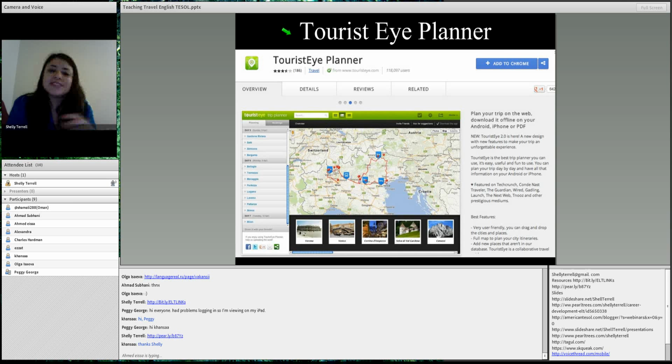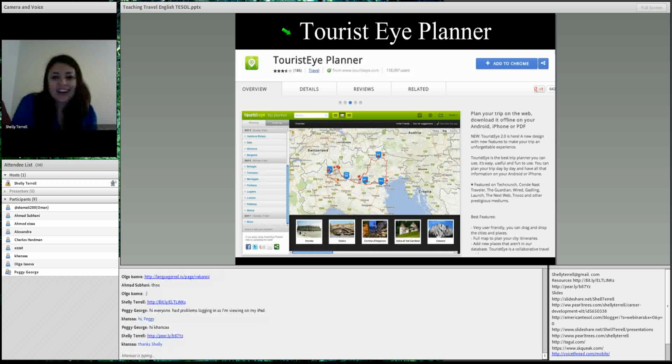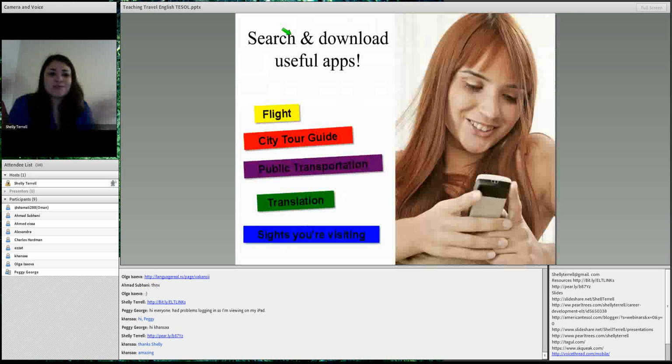You can pretty much bookmark different things that you see online. So if you see a map or anything online and you think, oh, I want to put this in my Tourist iPlanner, you can. It'll just put it all in. So it's really a cool thing. It's very easy to use, and it's very quick. It's so quick because you just click a little button.